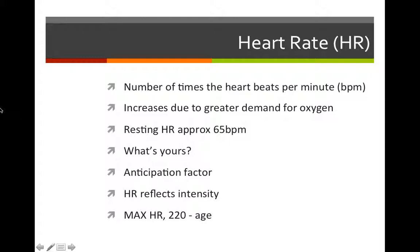Heart rate, we've pretty well spoken about this before. Heart rate will increase because our body needs more blood, because blood carries oxygen. Max heart rate, 220 minus your age, is definitely something you're going to need to know, and you'll refer to it a lot.